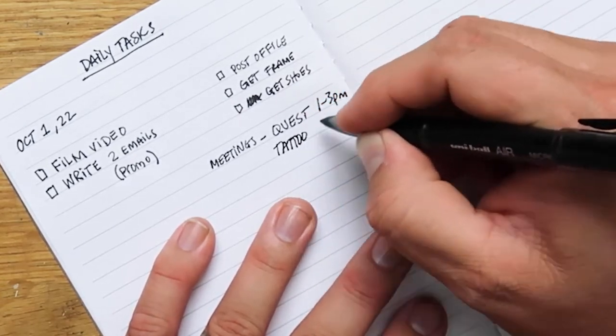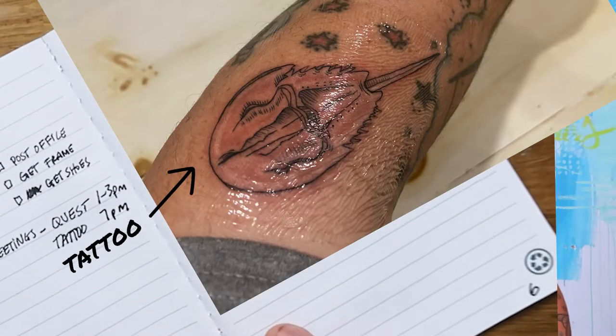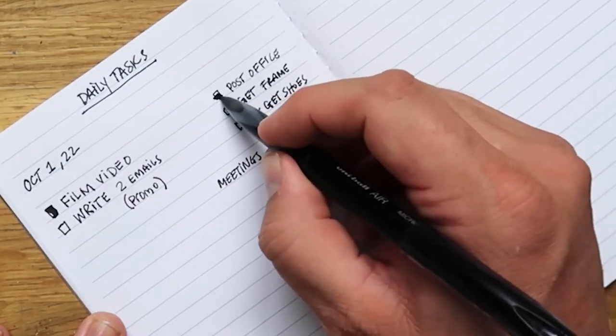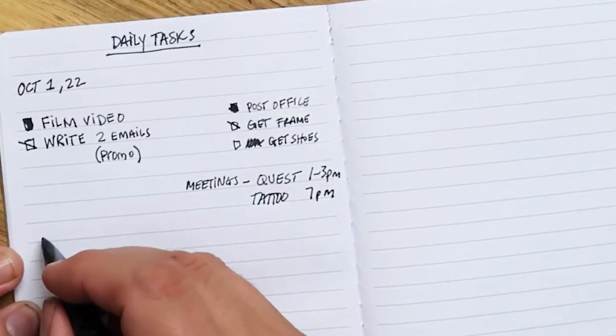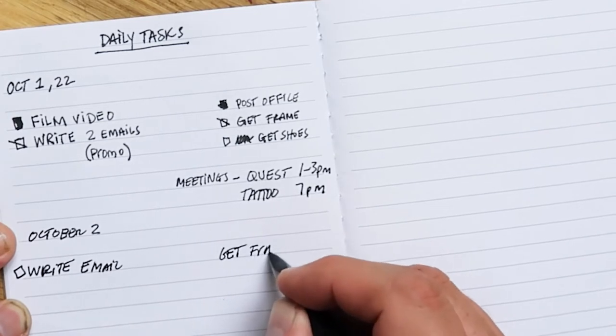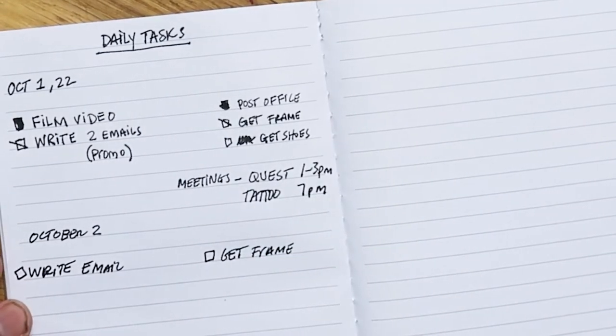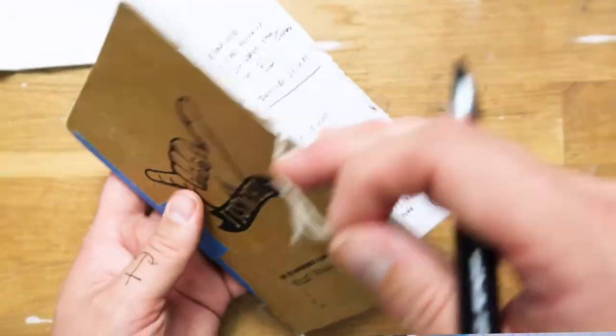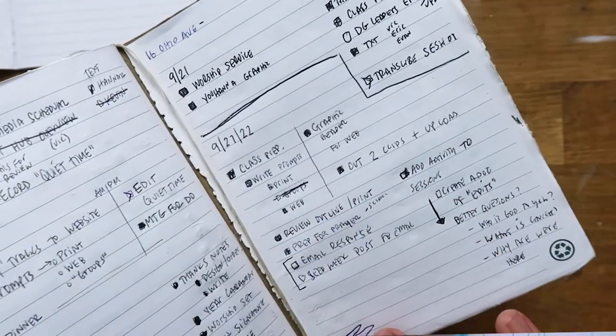So your daily tasks, next to each task, you have a square. And when that task is completed, you fill it in with a block. If you don't complete that task, you put a line through the block and then you add that task to the next day. Bonus tip, one thing that I do is I have a string that is attached to the spine of my journal that goes to the current daily task. So if my book is closed, I go to this string, I can see my tasks for today.